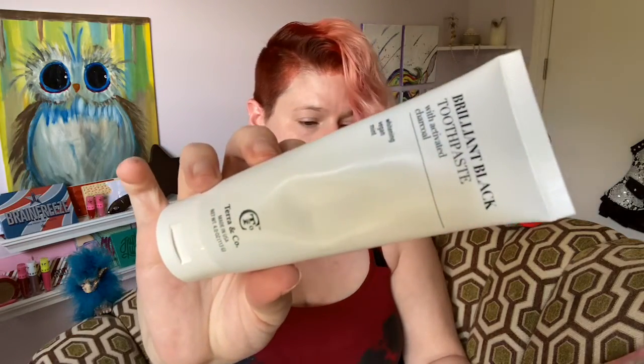The next thing I am pulling out is Brilliant Black Toothpaste. And it retails for $25. That's a little insane to me, but that is a huge bottle. And it's by Terra & Company. What is it? An organic toothpaste that utilizes activated charcoal in order to visibly whiten teeth. It's also been clinically tested for everyday use. So that's cool. I'm down. I mean, I'm not opposed to it.